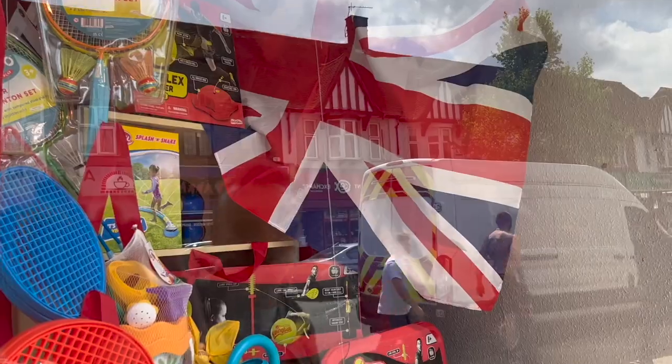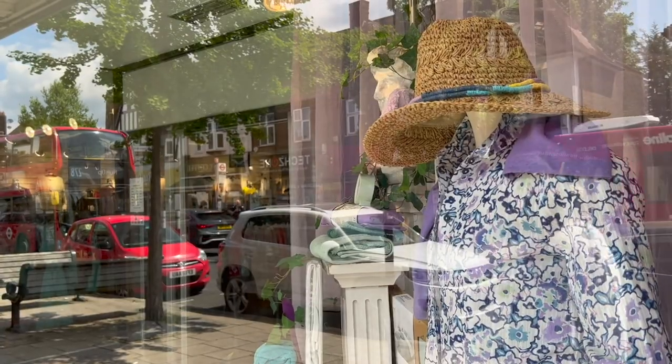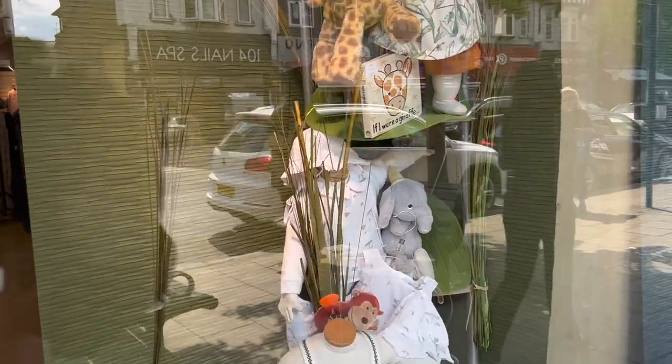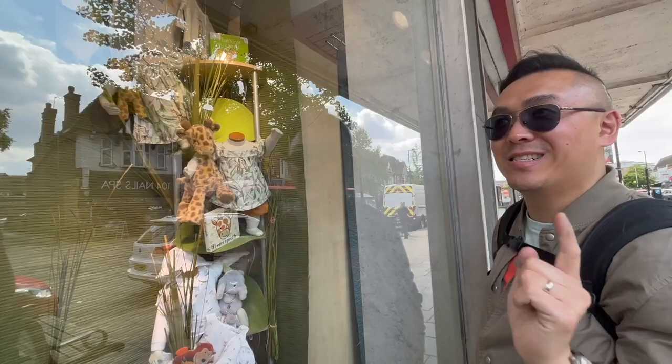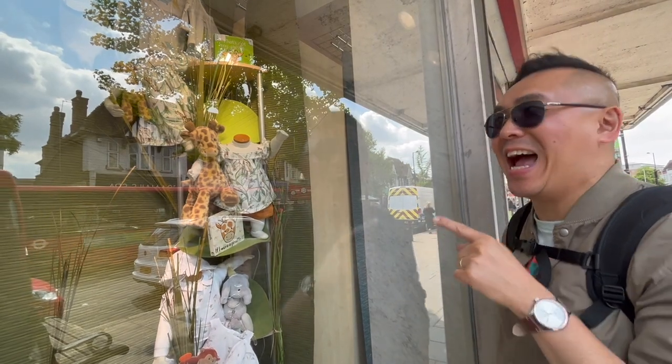Ruislip is home to John Sanders Department Store and is one of the few remaining independent department stores in the UK. They have an extensive women's department as well as a kids department and a home and kitchen department as well. But there is no menswear. Oh look at those two lovely giraffes.